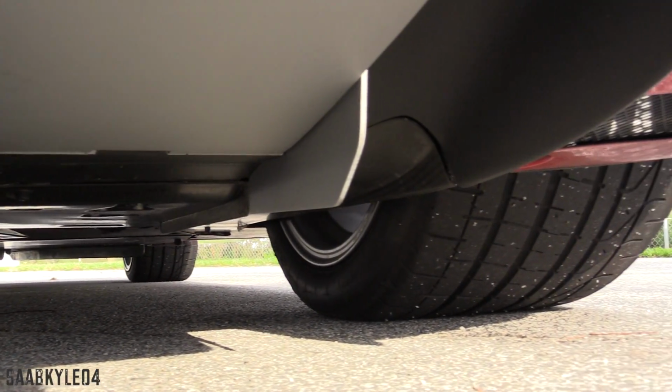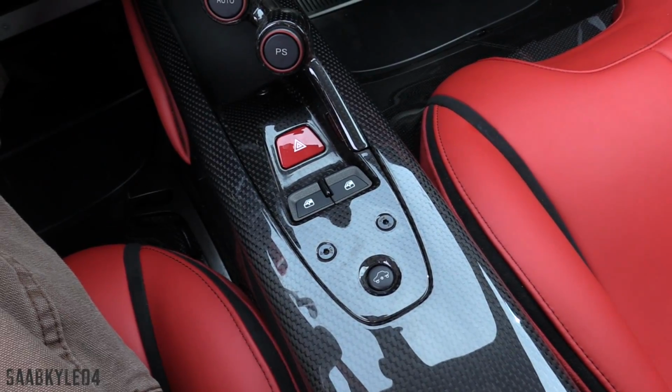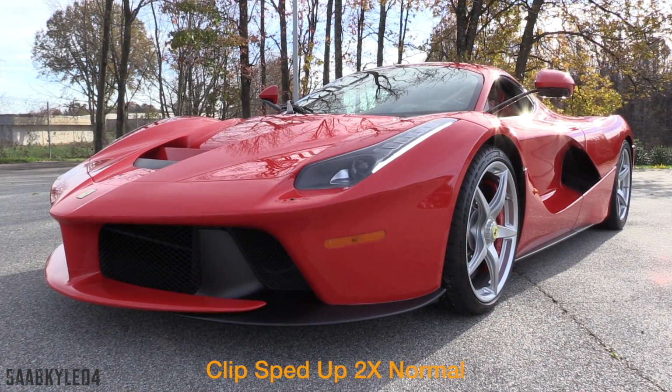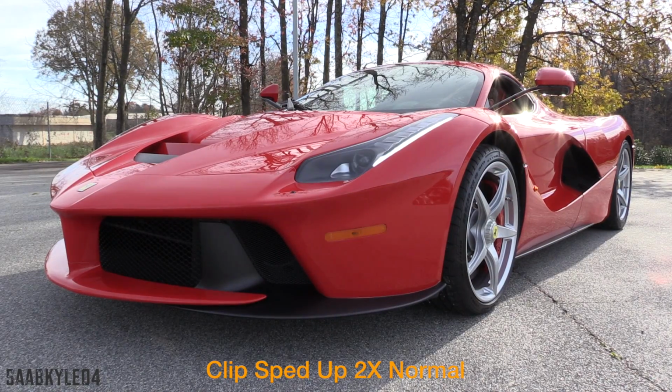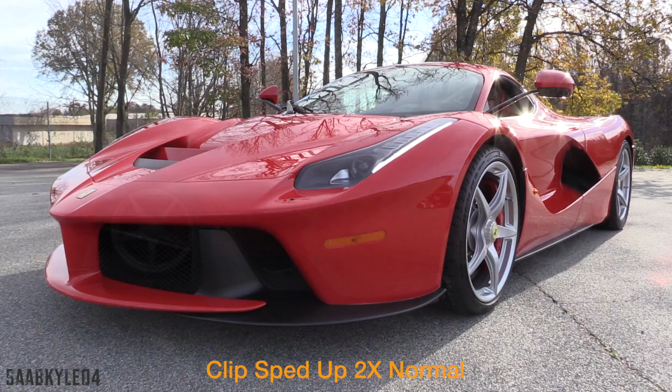gearbox, and brakes. I'll talk about this more when we get to the interior, but behind the power window switches in the center console is a small round button that corresponds to the front suspension lift, so the LaFerrari can more easily clear speed bumps and the like.